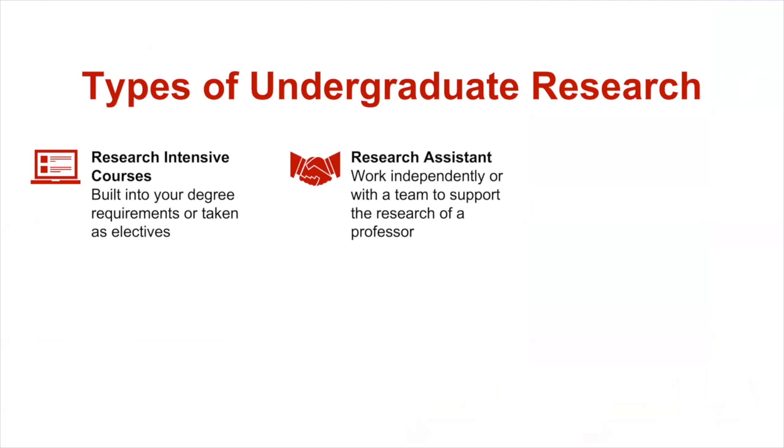You can also work as a research assistant. This is the most common way that our students serve in an undergraduate research capacity. They support a researcher or a team of researchers who are already working on projects and help advance that research along the way. The types of duties involved vary quite a bit depending on the research that is occurring.